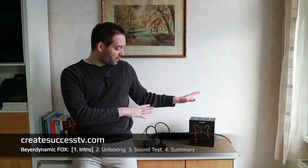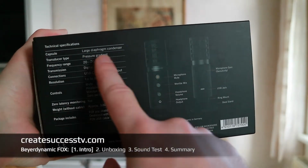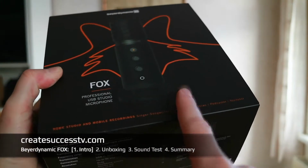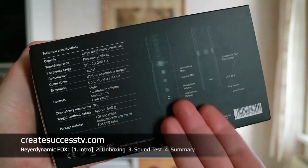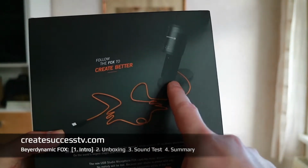Next up, I'm going to do an unboxing of this large diaphragm condenser mic. The Beyerdynamic Fox is a condenser mic and it can even record in 24 bits. So that should be awesome. And that would also be one thing that I think if you have a more affordable, let's say a budget USB mic, it probably won't have the 24-bit resolution when recording. A lot of budget gear, whether it's budget audio interfaces or budget USB mics, usually only come with 16-bit, and I think 24-bit is going to sound a lot better, especially if they used higher quality components inside this mic, because that's also a thing.